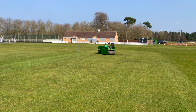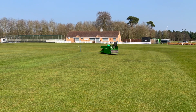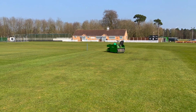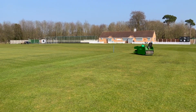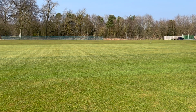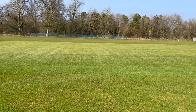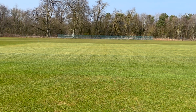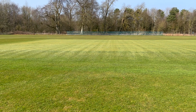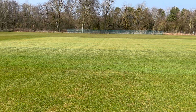Maybe 800 kilos. The rollers themselves have not been filled, so they'll add quite a bit of weight to it, but it's coming on nicely. It's not rained, but we are getting some quite big dews in the morning.